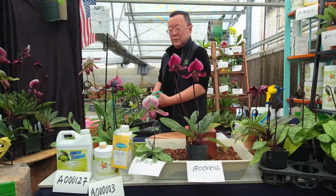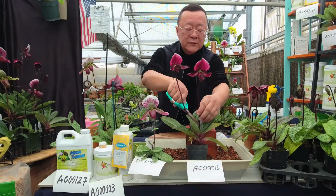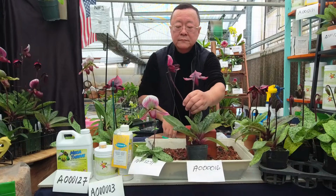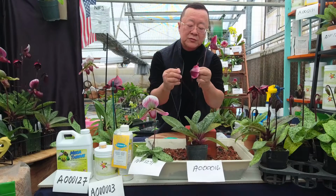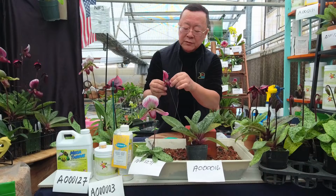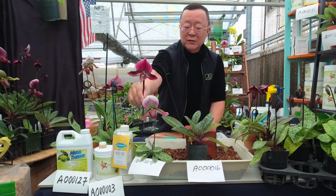So again, live and learn. Cut out the spike and use it for cut flower. You still can use it. Just pinch out the pouch. Oops, it's too old. Pinch out the pouch, put the stem out there. Wow, you still can have a beautiful cut flower.